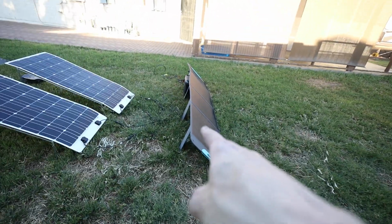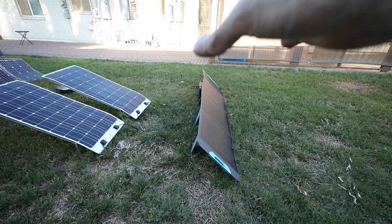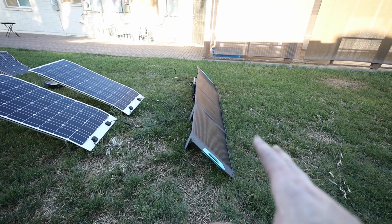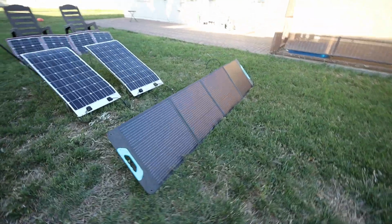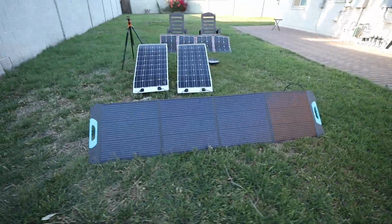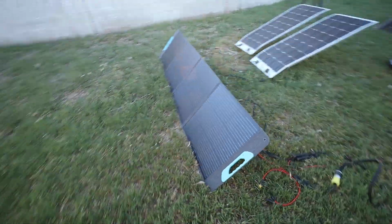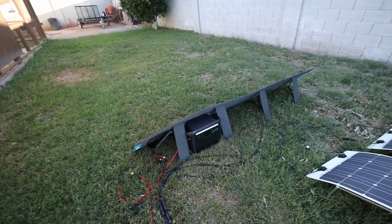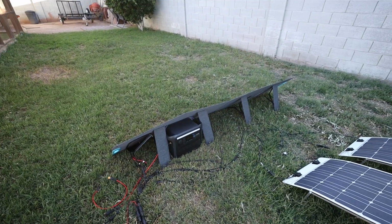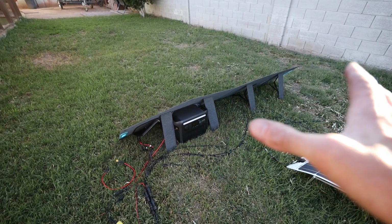This is my newest purchase right here. I just started playing with it. I just plugged it into the battery, and with just this panel, I was getting about 155 watts. This is a 200 watt Renogy, and I really like how compact it is, but I also like that it's still rigid enough that it's going to support itself. It's also got legs built into it to support itself.